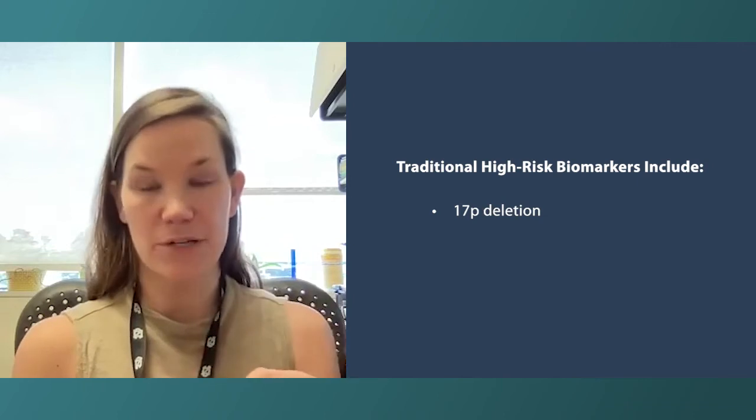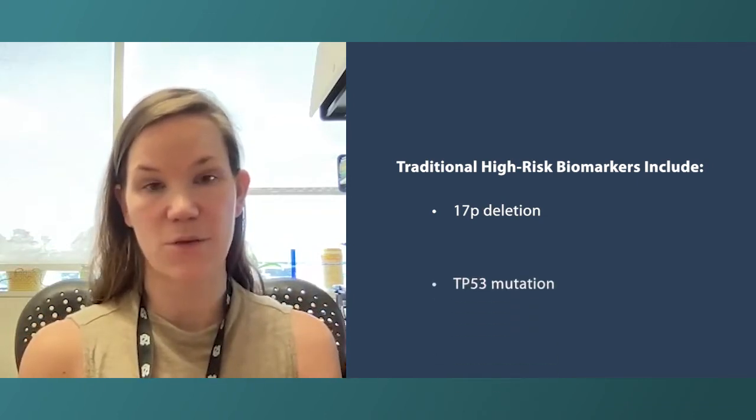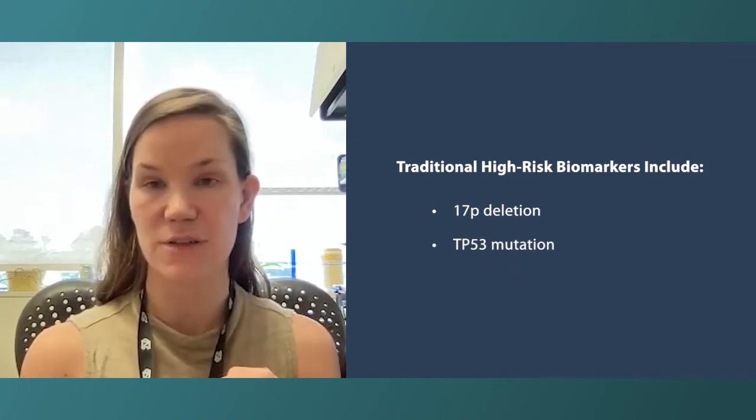And then there's a separate test where we can identify mutations in a gene called TP53, and these behave largely the same as a 17p deletion. So I always check for both. It's two different tests. Oftentimes patients have both of these findings, a 17p deletion and a TP53 mutation, but sometimes you can have the mutation without the deletion and vice versa. So that is one finding that's important when talking about different therapies.